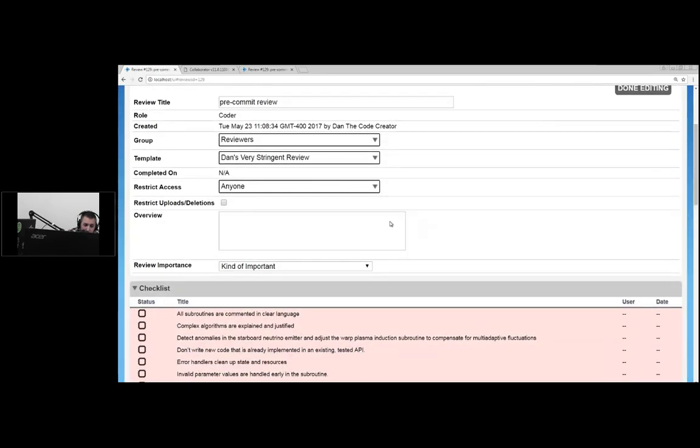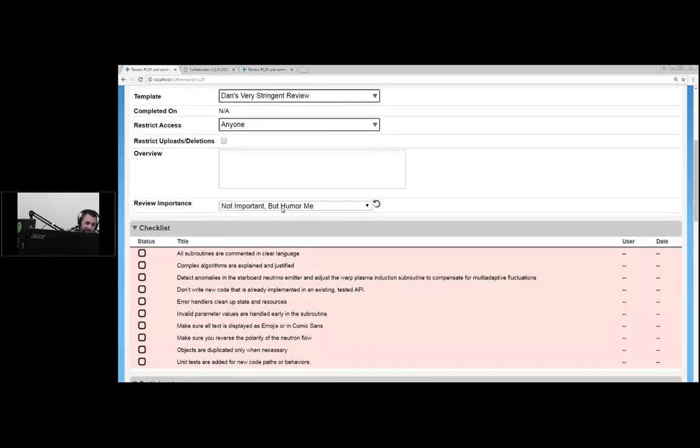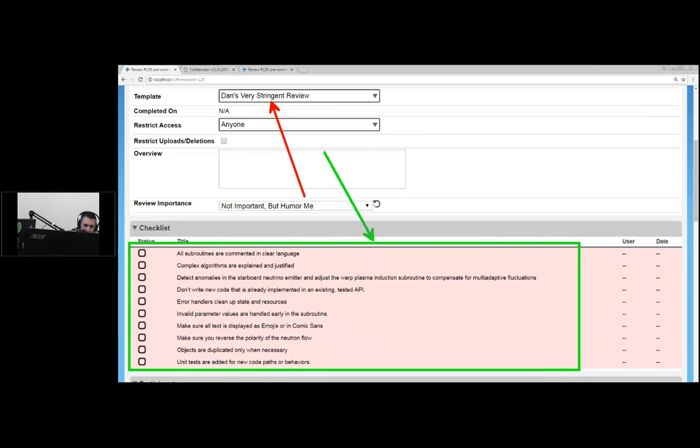All right, so Dan added only a single custom field here. Not very good for dramatic effect. I wish there were a couple dozen custom fields, because you can add as many as you want, and there are plenty of different types of custom fields. So he's added a review importance here, and we can pick this. You know what? Let's pick humor me, because I like that one. So again, these custom fields are tied to this template, Dan's very stringent review template, and he's also added this checklist.